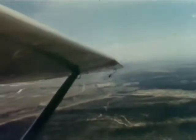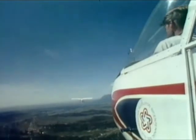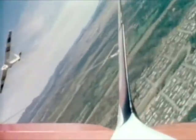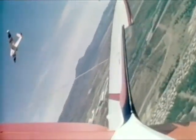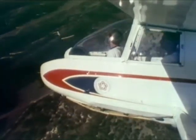Okay, it's time to release. Check low and left, high and right, okay? Okay, we're clear. Start a climbing turn to the right. Tow plane makes a diving turn to the left so no one gets tangled up. Make sure that you're clearing at all times. Keep your head moving around, that's it.